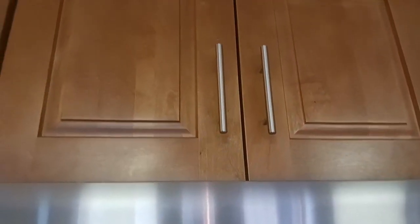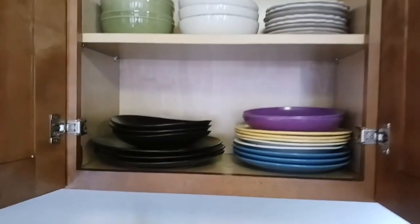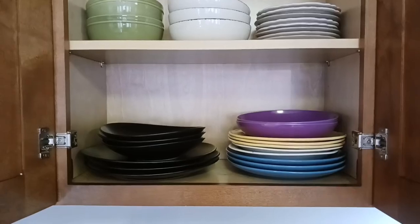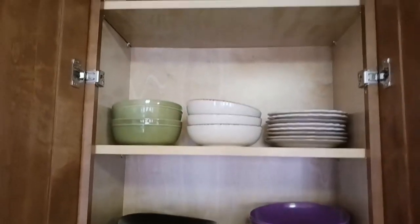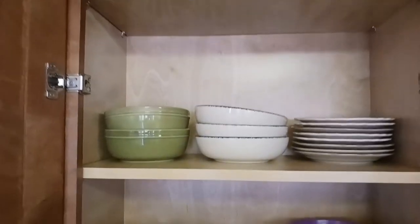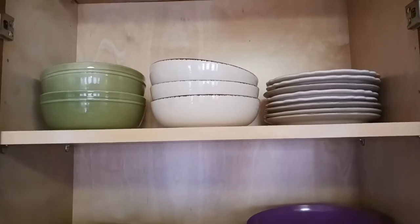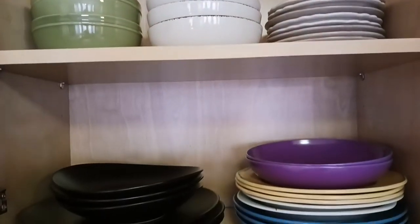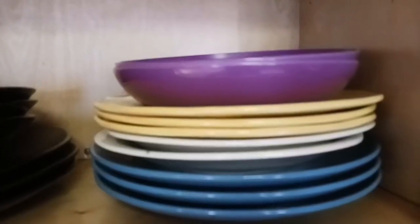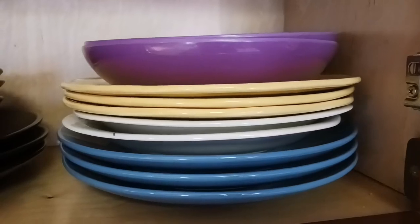So now I'm going to take you over to the cabinet where I have my plates. Okay, so this is a cabinet where, and trust me y'all, I didn't set this up just for the video. This is how my cabinets look every single day. I will have it no different. So these, I always try to keep matching items together. Some of these plates right here, these are mostly my everyday go-to for me, for my granddaughter, just casual eating every day.